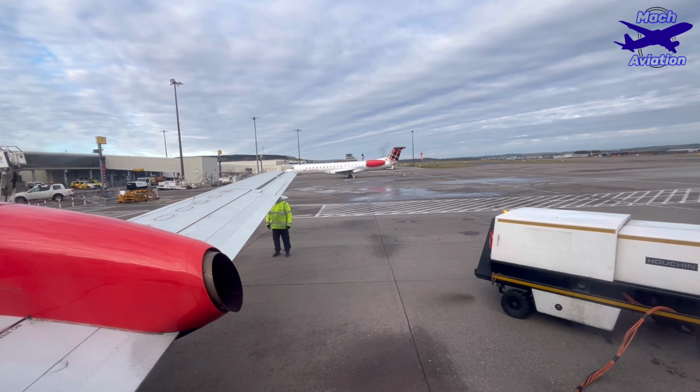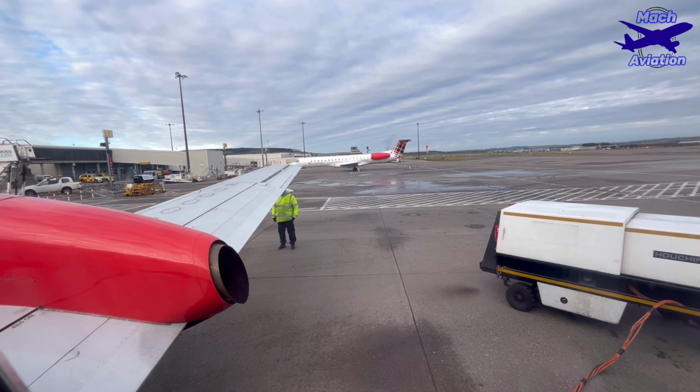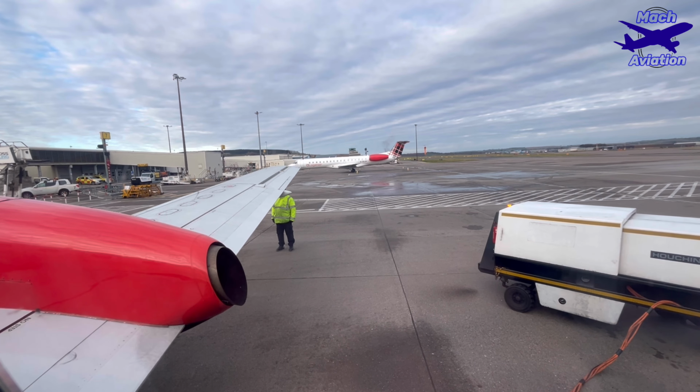Everyone got on board and we started up the engines for pushback on our own power and an on-time departure from runway 34 at Aberdeen. Enjoy.